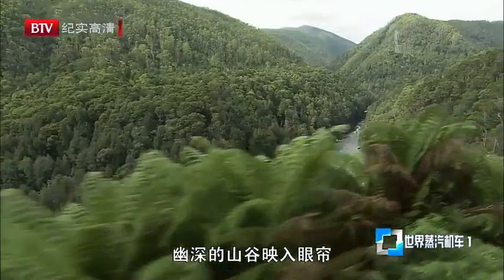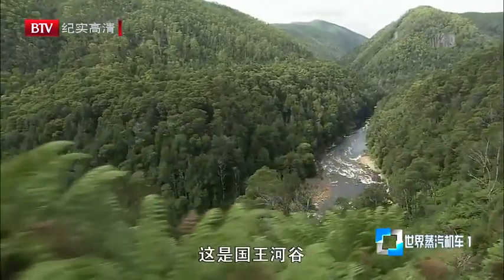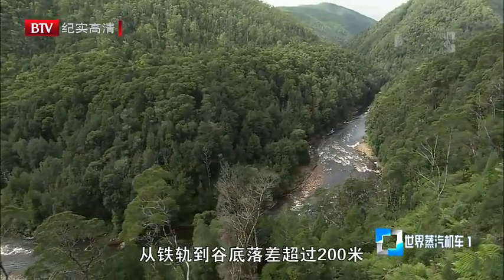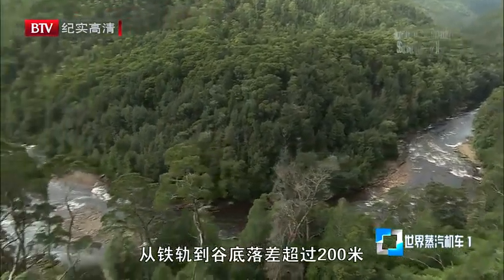A precipitous valley has come into view. It is called the King River Gorge. There is a distance of more than 200 meters between the train tracks and the base of the valley.